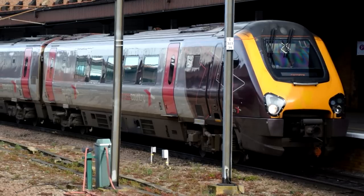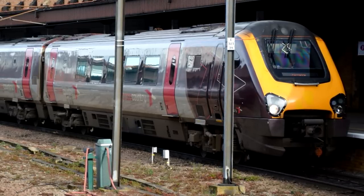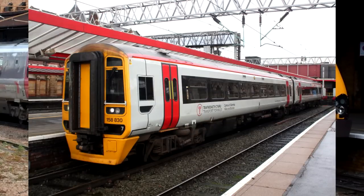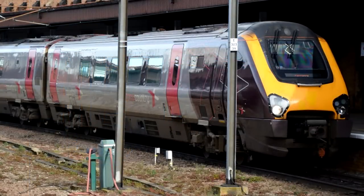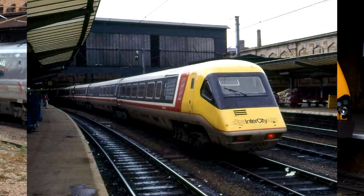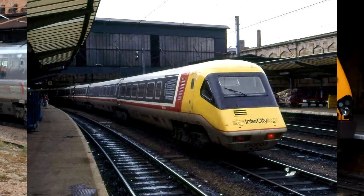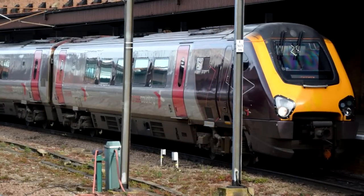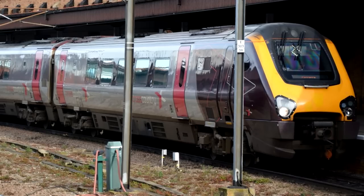Oh yeah, they have a max speed of 125 miles per hour, and they were meant to replace the Intercity 125 and the Class 158. In that way, you can look at them as kind of a successor to the APT, which never really had a chance to be good due to the expense of R&D and a lot of government mismanagement. Now, the Super Voyager is still on the rails at this time, but they've never really hit the potential that one would expect from them.